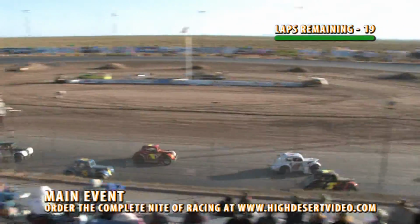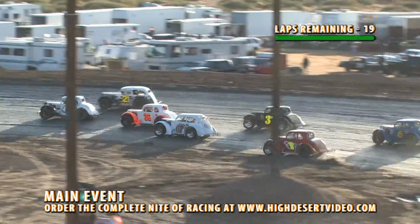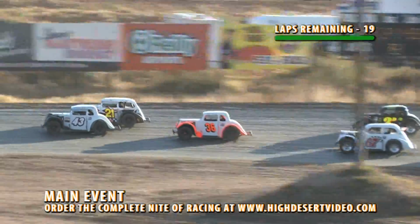The battle is on for the race lead. Kurt Barnett dives it down to the bottom of the racetrack in turns 1 and 2. They're 3 wide for the runner-up spot. Now side by side for the race lead. Gaddis going to fight back to the high side.